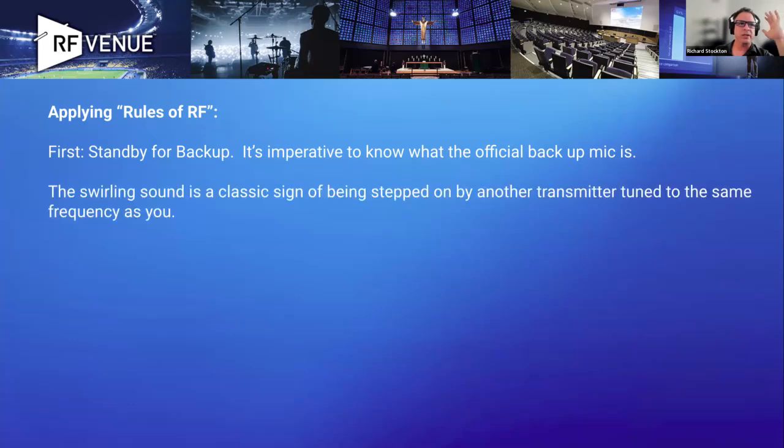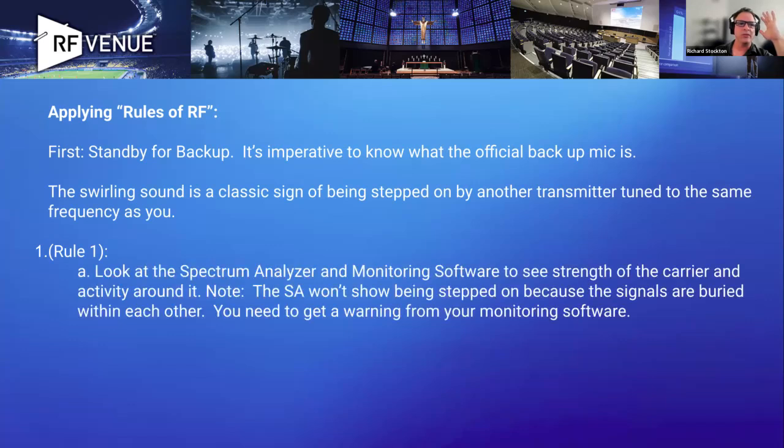Figure out what your backup mic is. If you have time to investigate the swirly sound, you turn off your transmitter and see if someone else is right there with you. If you can't, then just move to another frequency.